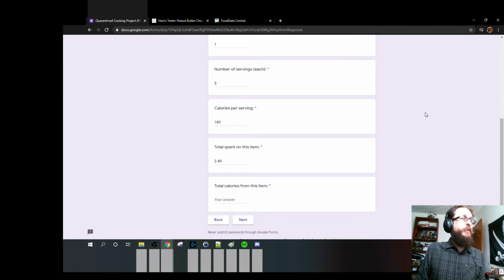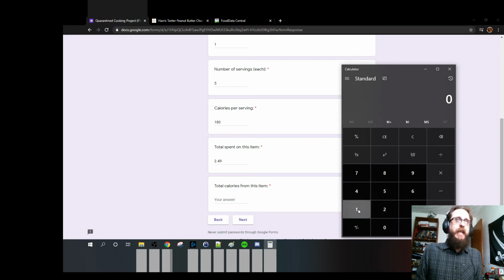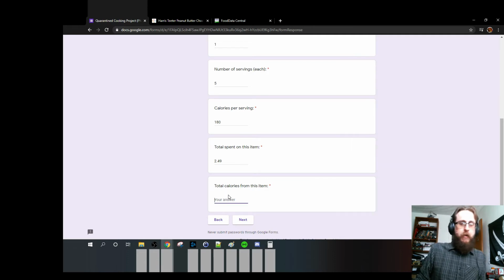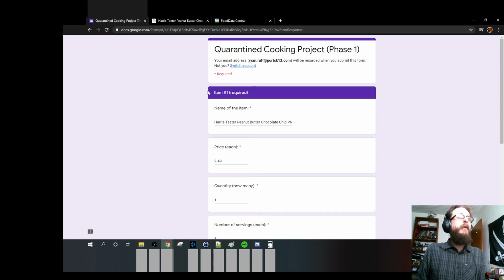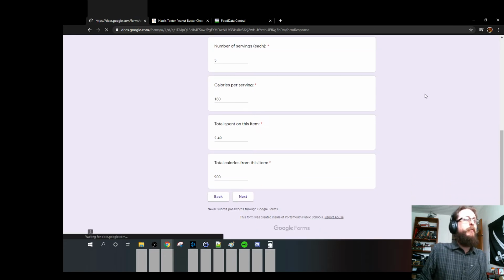Total number of calories for this item, well, if it's 5 servings and each serving is 180 calories, let's do a little math here. Each bar is 180 calories, but I get 5 of them. So the total number of calories from this item, I've got 900 calories. And that's item number 1. Notice item number 1, it says it's required. All these fields are required. It won't even let you go through until you fill that in.